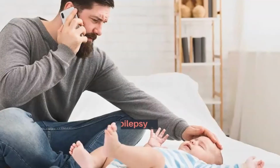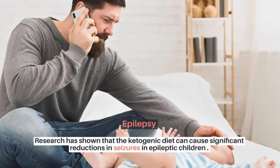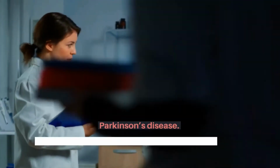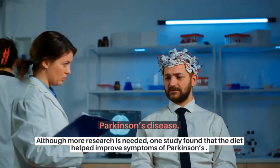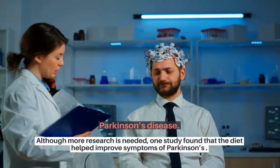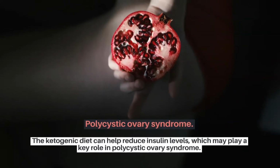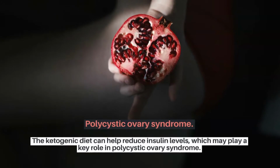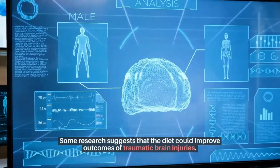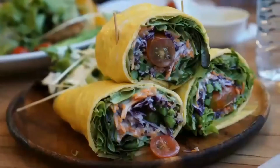Number 4. Epilepsy. Research has shown that the ketogenic diet can cause significant reductions in seizures in epileptic children. Number 5. Parkinson's disease. Although more research is needed, one study found that the diet helped improve symptoms of Parkinson's. Polycystic ovary syndrome. The ketogenic diet can help reduce insulin levels, which may play a key role in polycystic ovary syndrome. Some researchers suggest that the diet could improve outcomes of traumatic brain injuries.